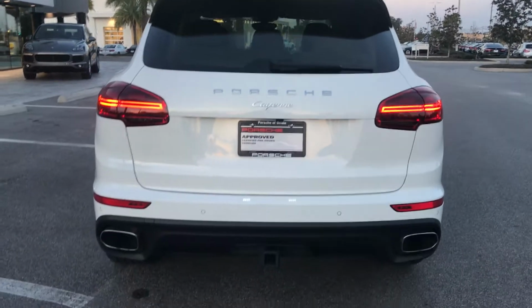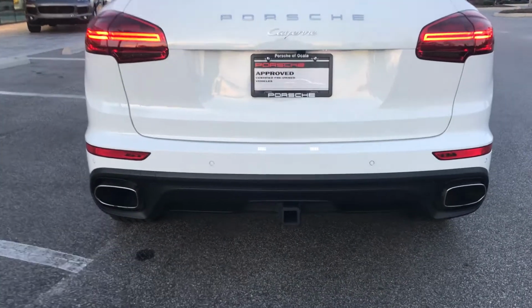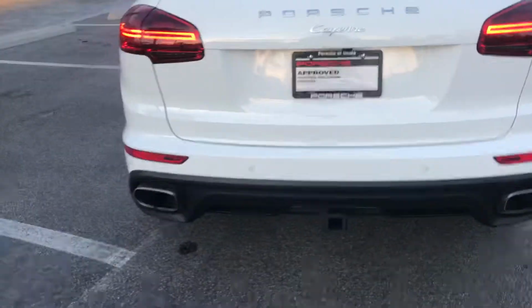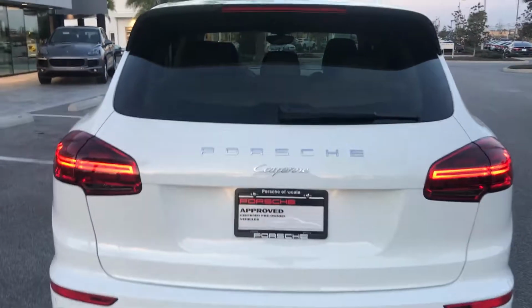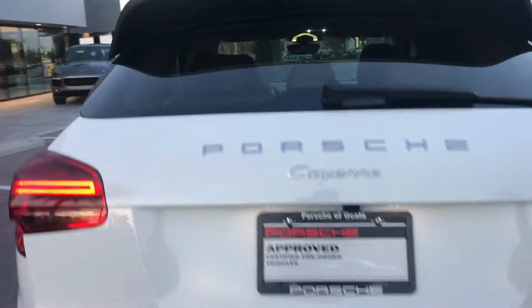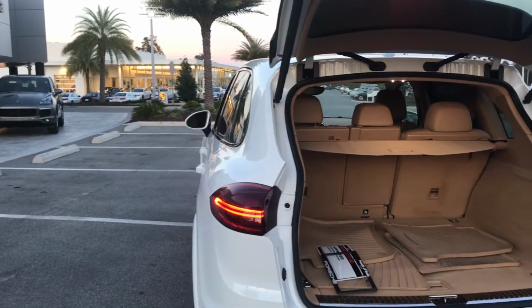Now in the rear, you have the dual exhaust tips, give it a sporty look. As you can see back here, you do have the tow hitch. The Cayenne is rated to tow up to 7,700 pounds. This vehicle does have the backup camera with parking sensors in the front and rear of the vehicle. The LED tail lights are standard with the 4-point brake lights.